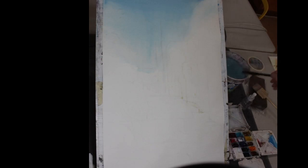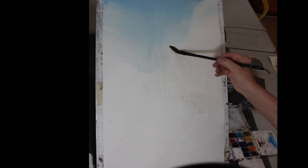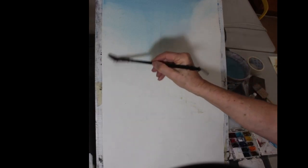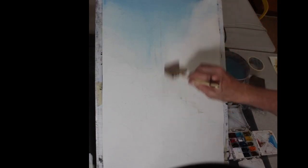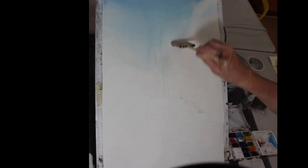Here I've dropped in just some pale cobalt as a wash for the sky. You don't have to be too fussy with the sky because the painting is not about the sky, and if you go in too bright it will take the focal point away from the rest of the gorge and where you want people's eyes to travel in the painting.